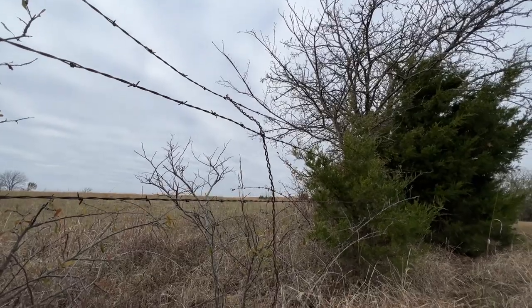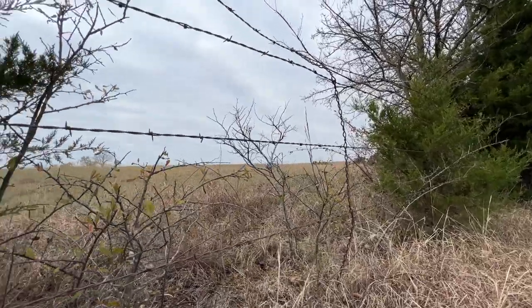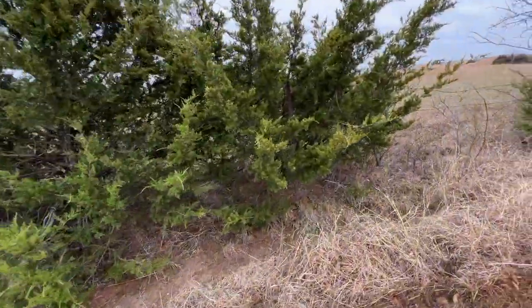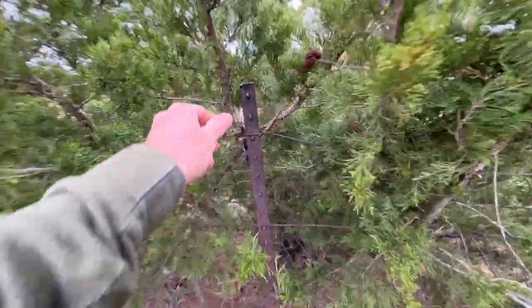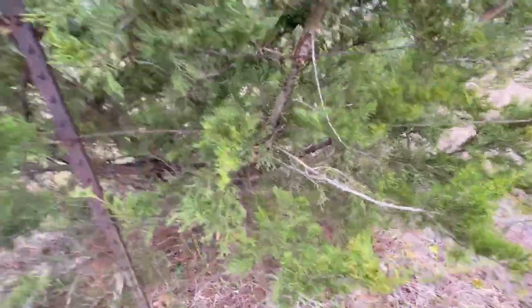So I'm gonna rip out what I can right here in these portions of it. There's some sections, and then he'll come through and push all this timber up and get rid of it. These are not good for anything. This size of a cedar is not good for anything, but this is what you'd be dealing with, right? Look at all this growth in here. That's from rubbing on that barbed wire over and over. Eventually, see, it'll start growing into this.